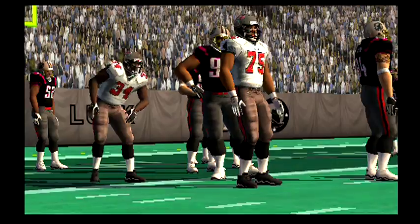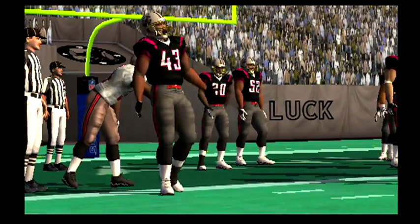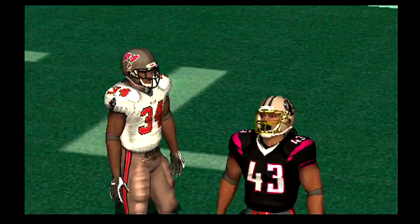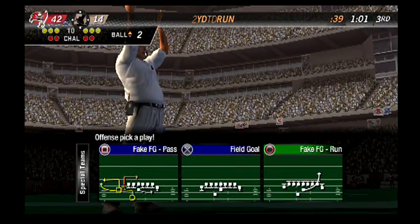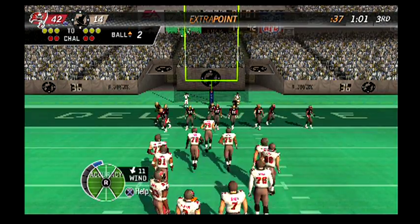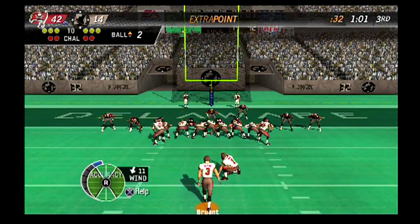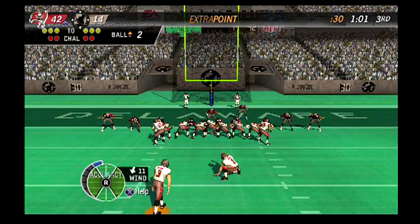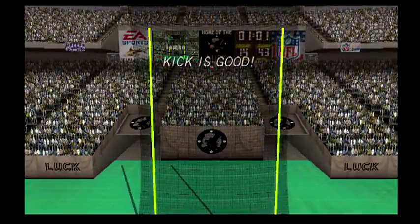When it comes to a play like this, the lowest man with the best leverage is going to generate the biggest push. Seems that the offense got plenty low on that play. You better kick it here. Bryant comes in to attempt the point after. The extra point attempt is good.